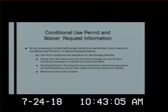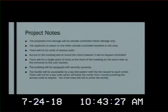What we are requesting, and it can be a condition of approval, we have no objection to that. This is for indoor storage only. So we have no objection to this being indoor storage. I realize my client has some other property, and that property is not going to be outdoor storage. We're not going to have anything on that part of the property, and we have no problem with that being a condition of the approval.